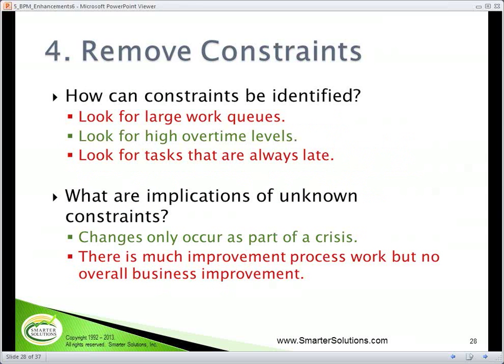Large work queues, a lot of backed up work, lots of overtime in the transactional or human processes, or looking for tasks that are always late.